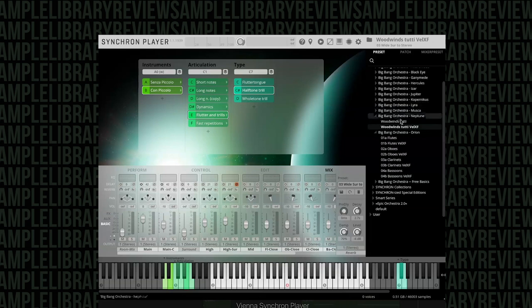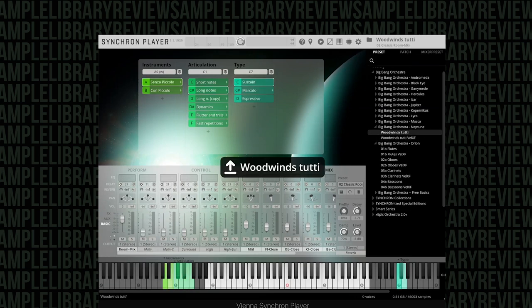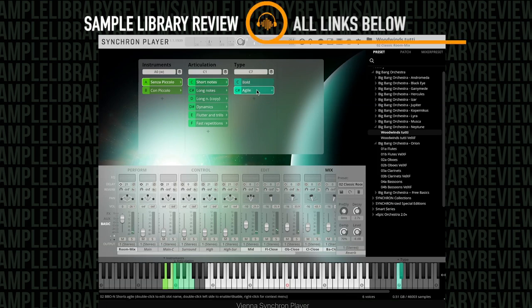So let's see, I've got Big Bang Orchestra Neptune. Loads up with two different versions. There's the 2T version. This one's velocity sensitive. And then there is the velocity crossfade. And I really like these because I can use my mod wheel for the performance controls.